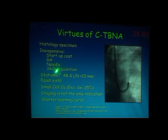Station 7, subcarinal, 4R, and lymph nodes that are greater than 20 millimeters can be sampled by conventional method with the same yield as EBUS TBNA does. So for station subcarinal and right lower paratracheal lymph nodes that are greater than 20 millimeters, we can get the same yield by conventional TBNA as EBUS TBNA gets.